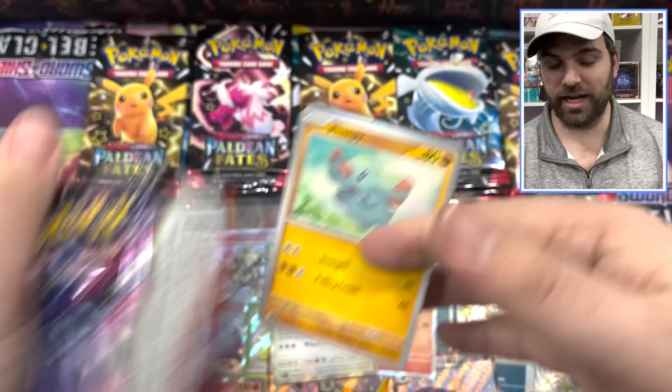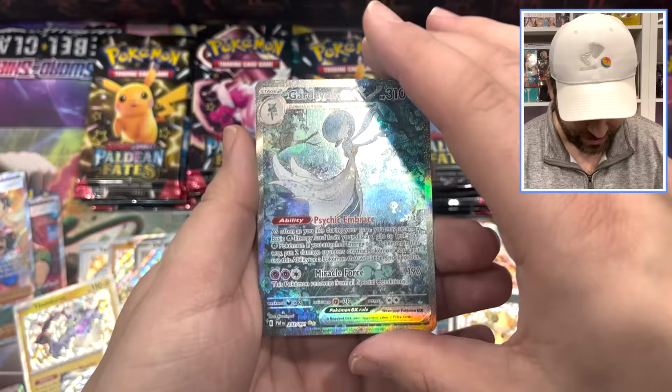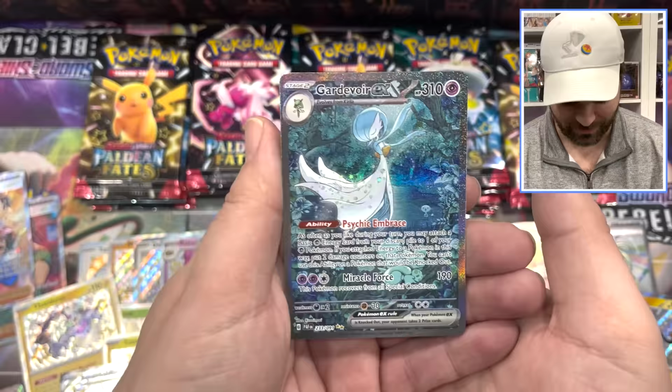Yo! Yes! Yes! Special rare Gardevoir! We got her. I mean, we're opening 1,000 packs, right? I gotta expect it, but I'm not, you know. I couldn't expect this one. That is it. That is the holy grail for me, guys.